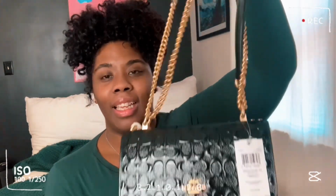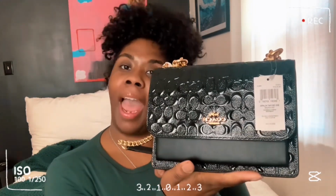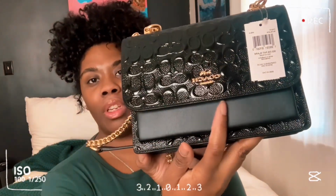This is the Klare. She is in the signature style. She is obviously all black, and it is in the patent leather and in their soft glove leather. She is an accordion, which is what I really, really wanted. I wanted one of their tabby type style purses, which is kind of like this, but not entirely. But I love the accordion style bag. I think that that is just so convenient.